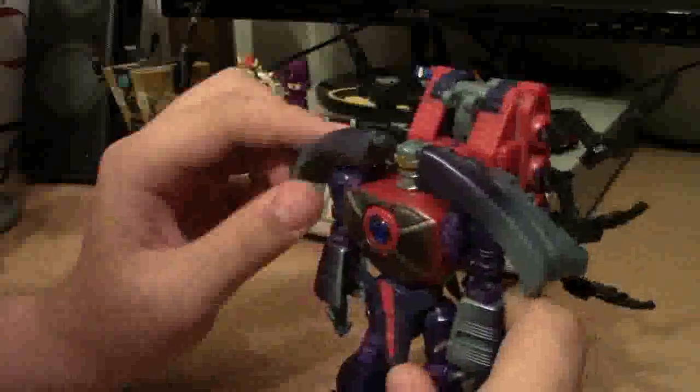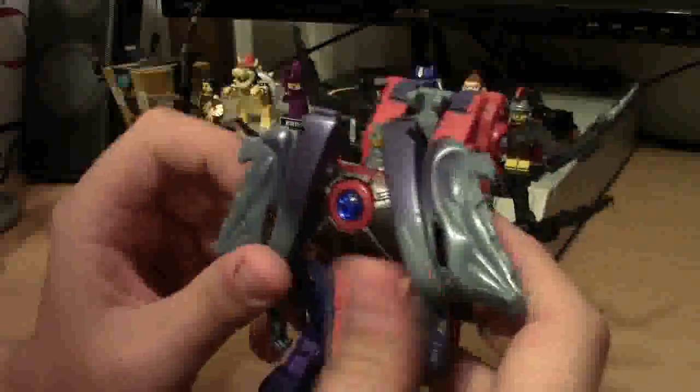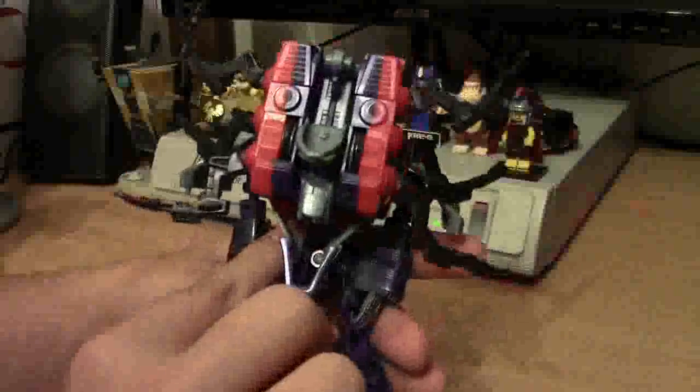And that doesn't move. These things all move, so you can position those however you want. And then these are like a hinge there and a ball, so you can position these however you want for whatever insane reason you have. Go for it. Have fun.